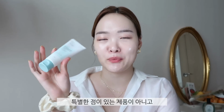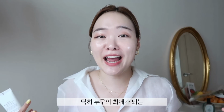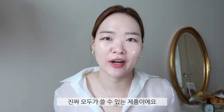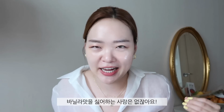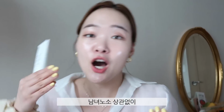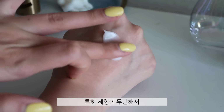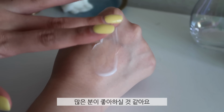To be honest, I wouldn't say this cream is a product with a lot of characteristics. It's definitely one of those vanilla ice cream-y products. Vanilla ice cream is no one's favorite, but nobody hates it. It's for everyone. This is exactly like that. I feel like I could recommend this to men, women, young, older, dry, sensitive, oily. Especially the texture is something that I think a lot of people can get on board with.